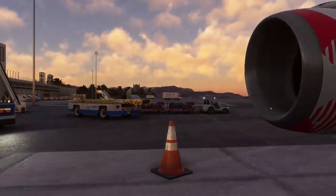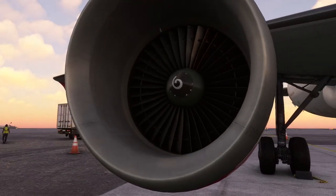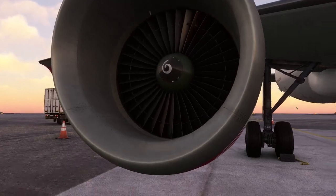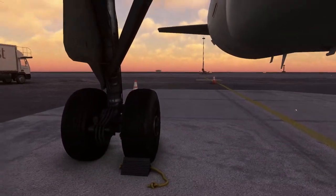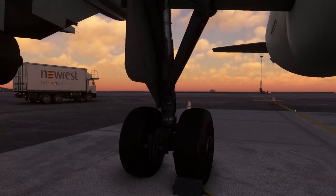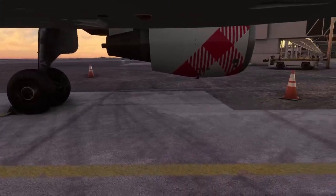We're going to look at the second engine as well and make sure there is no debris and everything's looking good. Looks like a very healthy engine to me. We're going to, of course, look at the landing gear. Again, we're going to make sure the tires are okay. And those are very, very expensive tires, by the way.